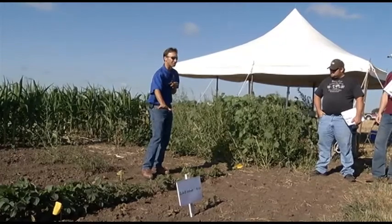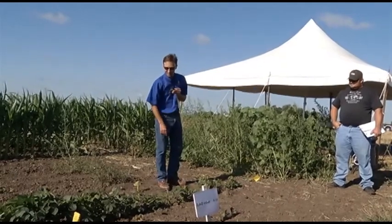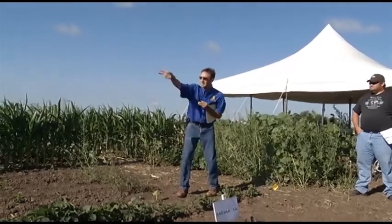So kind of an oddity with 2,4-D sometimes, but we almost always see this. We rarely see cupping when we apply at least that much 2,4-D right on the top of the soybeans. So let's swing around here to the sunflowers, and then we'll kind of zigzag through here.